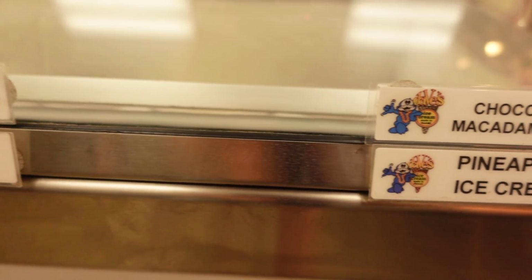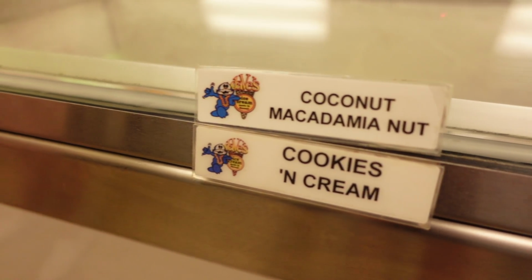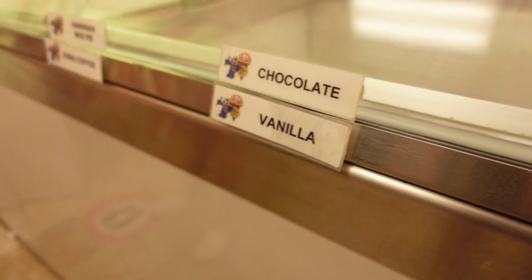So guys, we are at Dave's Ice Cream, iconic, made in Hawaii, local ice cream shop. One of my personal favorites from small kid time. There was one right by my house. I used to come here all the time. I used to always get the chocolate sprinkle covered cone. I don't know if you guys remember, it was like the little tiny ones. Comment down below if you guys remember.